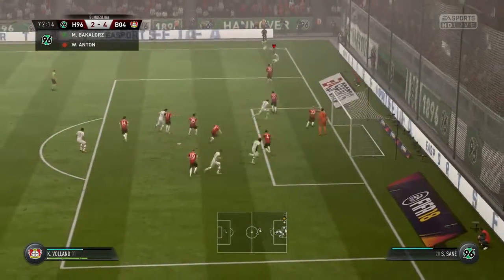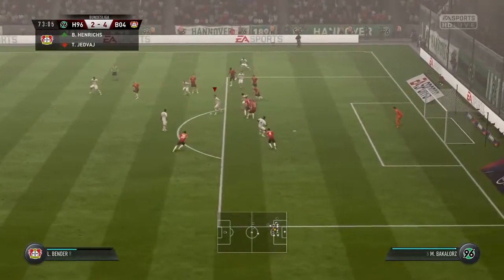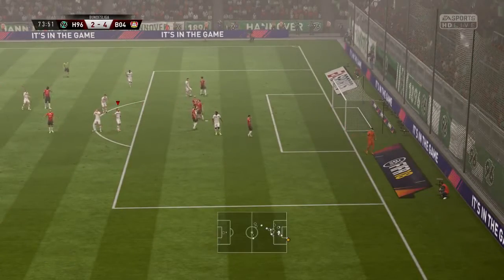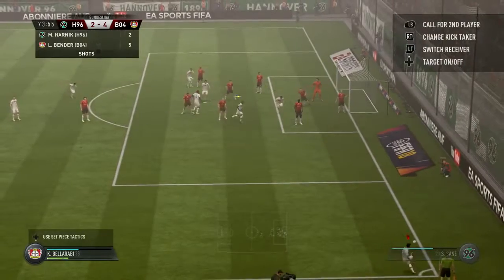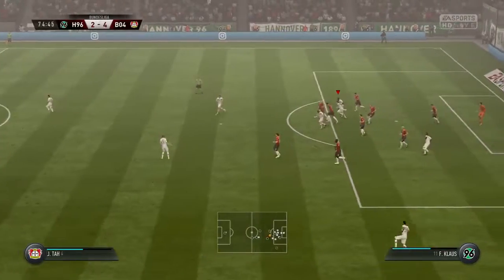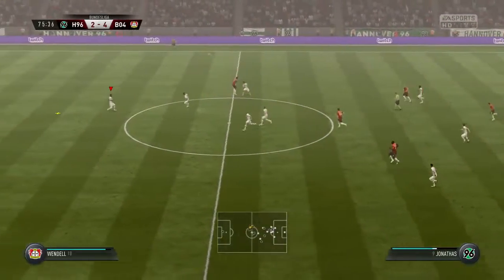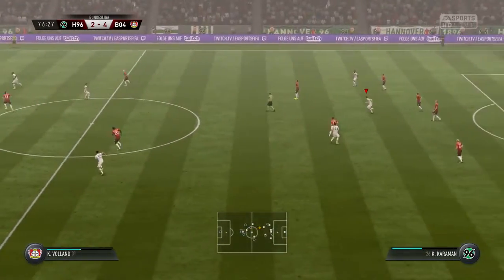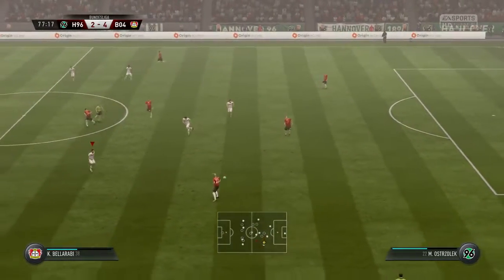Short corner. Lars Bender, shots on here. He's blocked the shot well. And the referee spotted that deflection. He's pointed for the corner. Corner's taken. Punched away by the goalkeeper. Well, it's an important area to win back the ball, that.